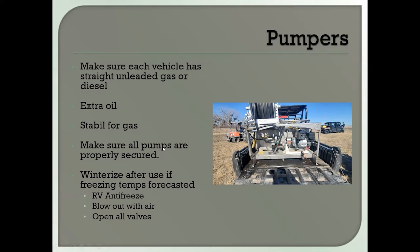And then make sure pumps are all properly secured. Make sure they're battened down, not going to go anywhere if something happens. And this is a big one for me too. I hate it when pumps freeze or they get left out and they freeze. You've got stuff in the line or it cracks a pump. So make sure you winterize them after each use.